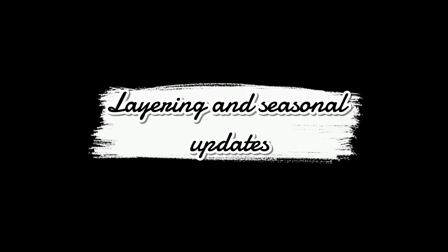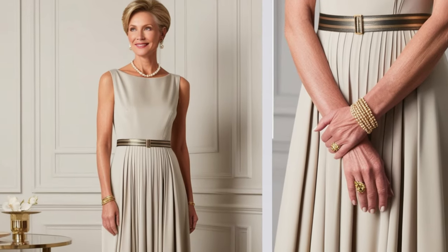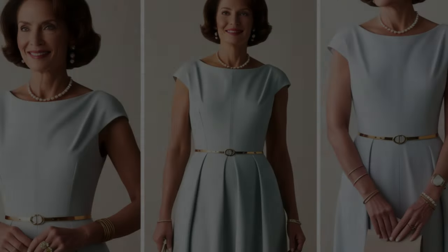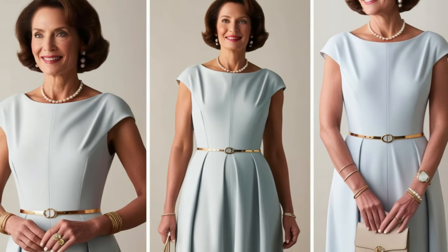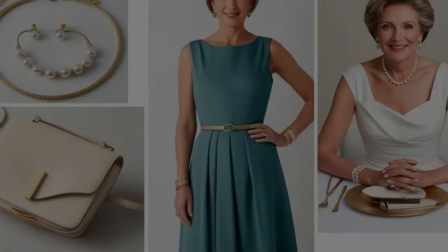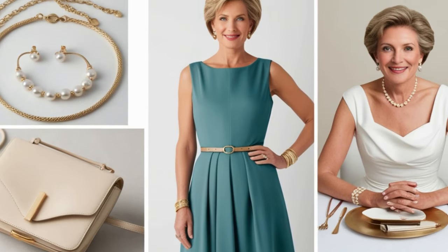Layering and seasonal updates. Here's a fun idea for cooler months: layering. The drop waist dress is perfect for layering, and it's a wonderful way to make a single piece work across seasons. Try layering the dress over a fitted turtleneck, or add a tailored coat to create a polished, layered effect. You'll still maintain the easy feel of the dress, but it'll look chic and put together.